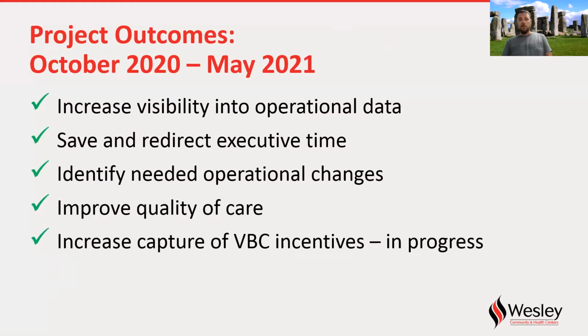We've really achieved everything that we had hoped for through this automation, namely greater visibility and the executive time to use that visibility to make decisions. We've made important changes that have increased our quality of care. We've even found new ways to save 40 additional hours per week of staff time by running new reports. And we've redirected that to COVID testing. Our increased capture of VBC incentives is in progress, and it's going in the right direction.